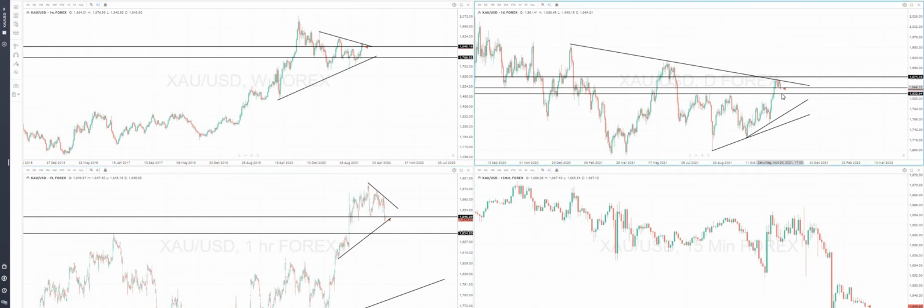So on a daily chart, you do need a daily close for this. Honestly, if you want to see more upside with gold, you do need to see a bullish engulfing above this trend line. If we get a bullish engulfing and we take out the bears from this rejection, at that point we can start to move higher, probably up to the next resistance level on the daily chart, which would be around 1914, right?